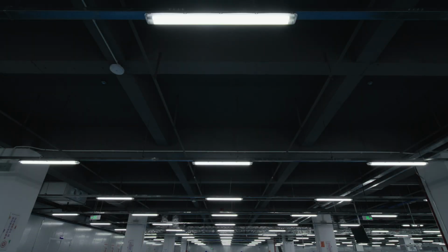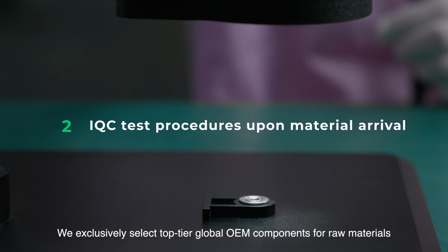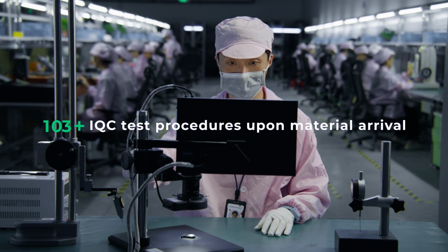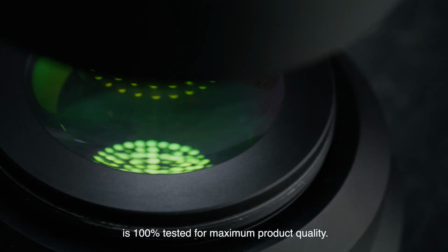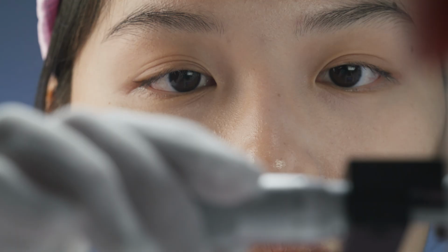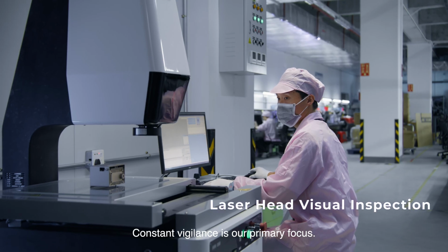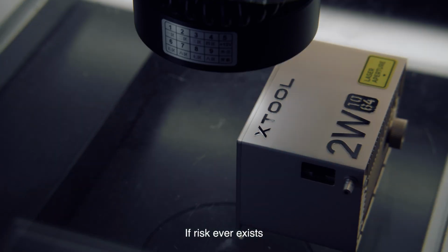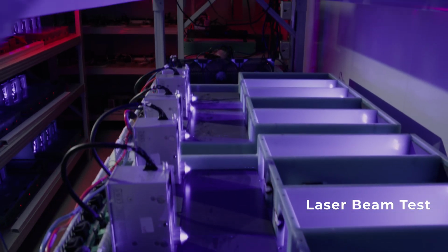At xTool, product quality is our #1 priority. We exclusively select top-tier global OEM components for raw materials, ensuring every part used in our machine is 100% tested for maximum product quality. Constant vigilance is our primary focus. If risk ever exists, we will immediately eliminate them from the outset.